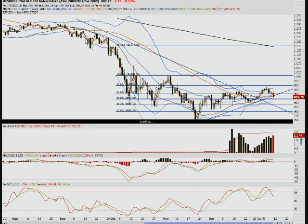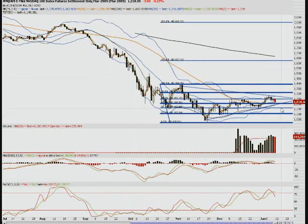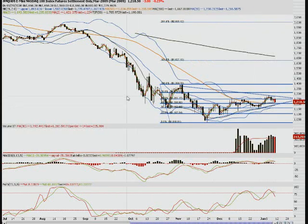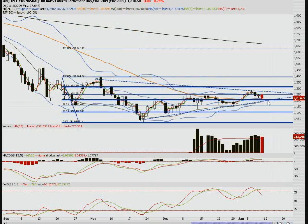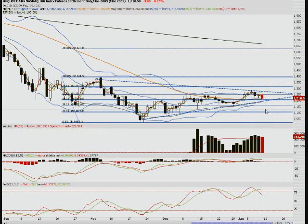Let's see what the NASDAQ looks like in the same thing. Let's zoom her in a little bit. Same thing, except we haven't broken the trend line. We're kind of still in the wedge here. We're beneath the two fib areas, right near the 50 and still above that uptrend line. So let's keep an eye on that. Both of these could have a stall out here pretty quick.